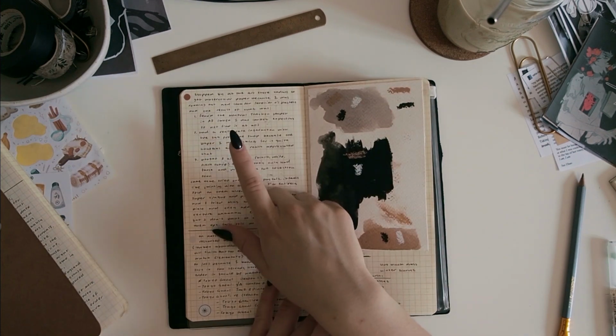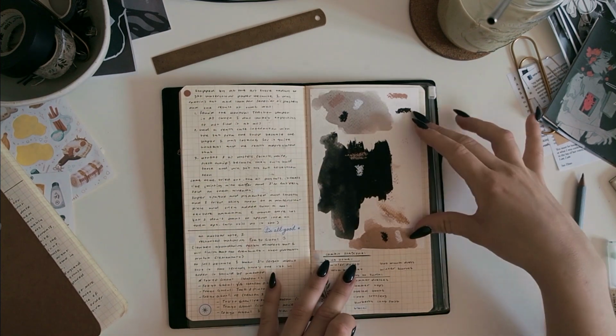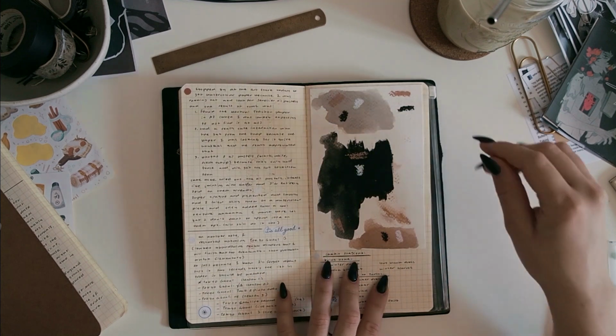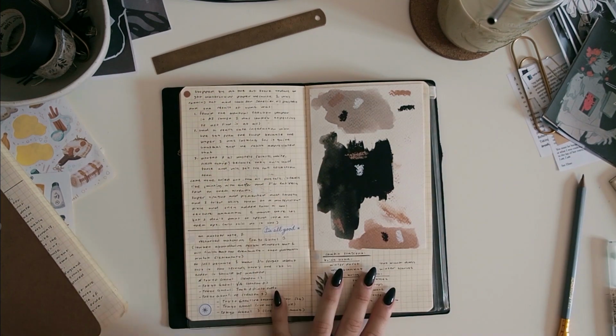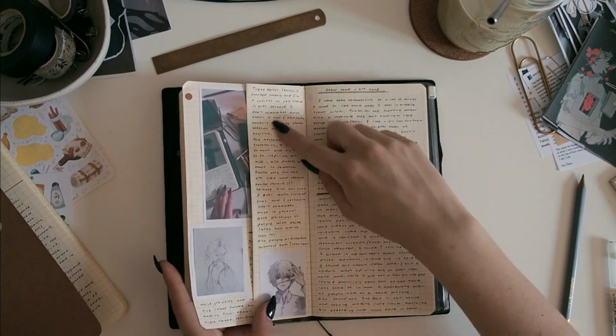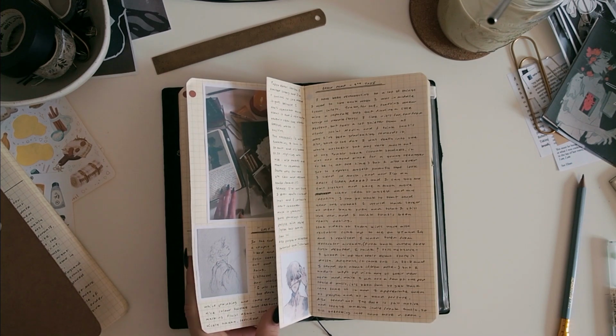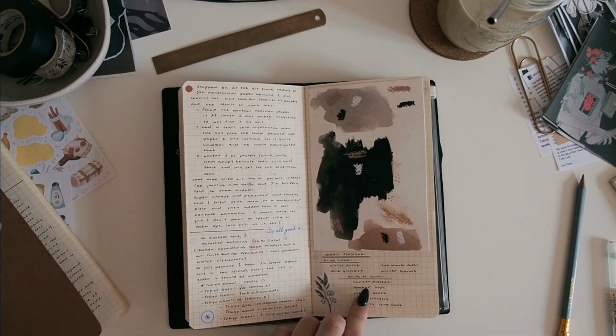This was an entry about buying oil pastels, and so I stuck down the test paper for those as well. It did smudge over to the other side a bit, but I don't really mind. This, and then a few pages later, this bit, were about rewatching Tokyo Ghoul. Just randomly started doing that again.